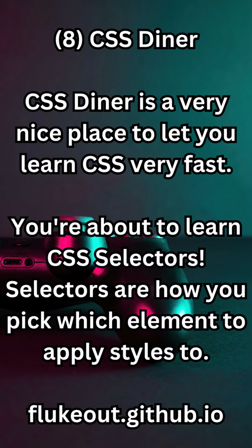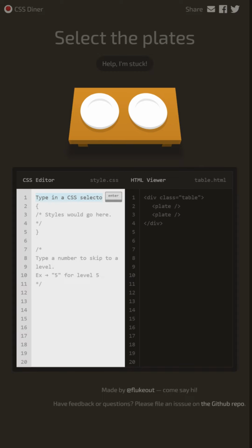8. CSS Diner. CSS Diner is a very nice place to let you learn CSS very fast. You're about to learn CSS selectors. Selectors are how you pick which element to apply styles to, flukeout.github.io.